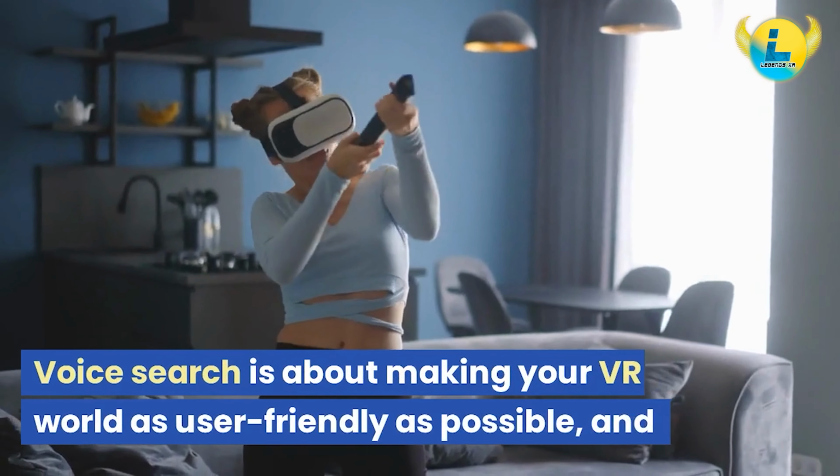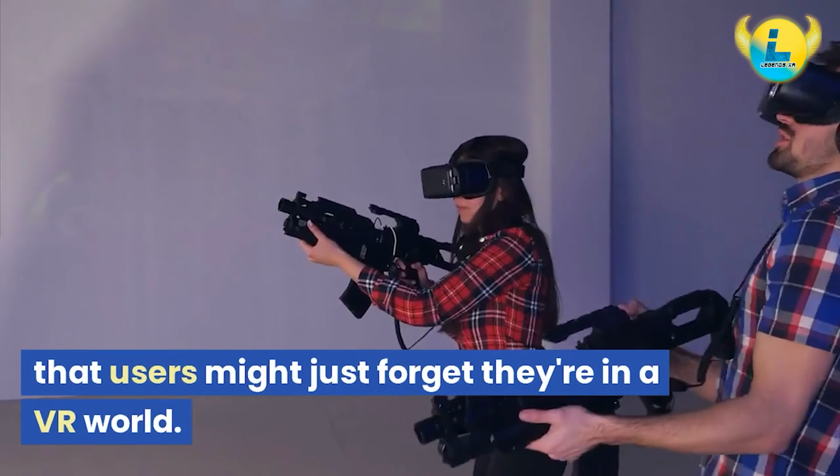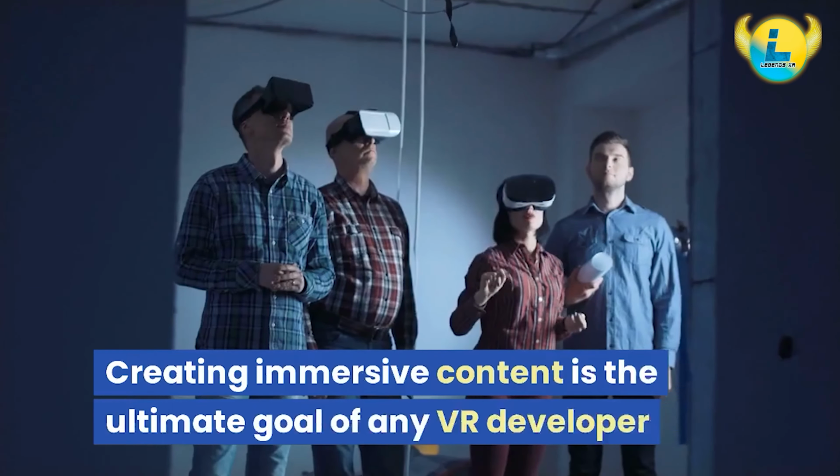And let's not overlook the importance of immersive content. This is all about creating a virtual environment so lifelike, so engrossing, that users feel like they've truly stepped into another world. We're talking about breathtaking landscapes that stretch as far as the virtual eye can see, populated with creatures and characters so detailed, so realistic, that users might just forget they're in a VR world. Creating immersive content is the ultimate goal of any VR developer, and it's what keeps users coming back for more.